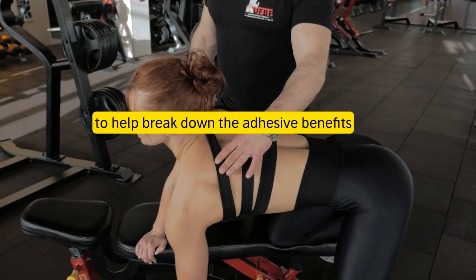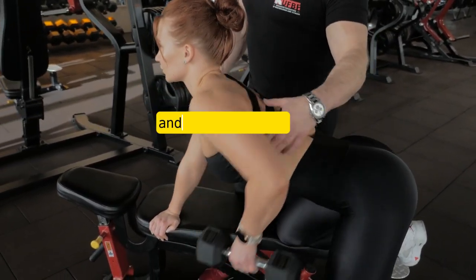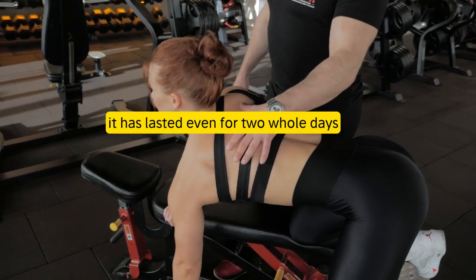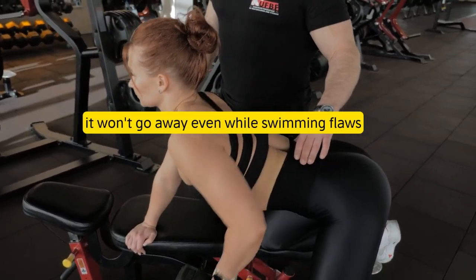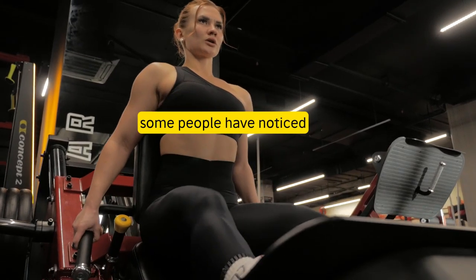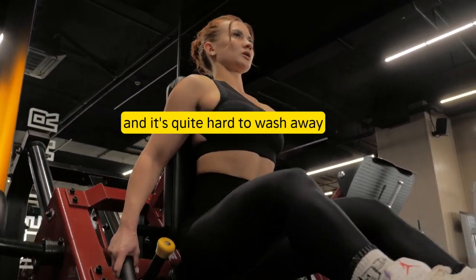Benefits: the adhesive on the tape is very strong, and for some people it has lasted even for 2 whole days. It won't go away even while swimming. Flaws: some people have noticed that the adhesive spreads while wearing the tape, and it's quite hard to wash away.